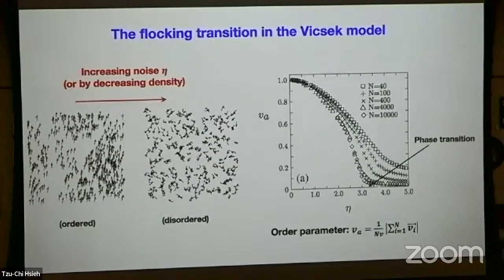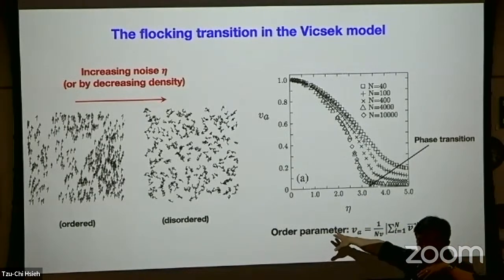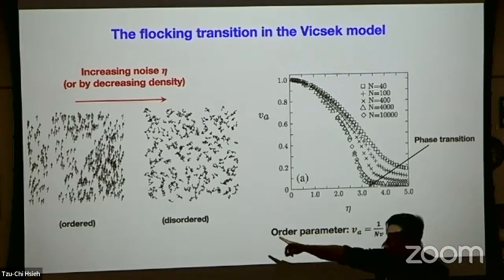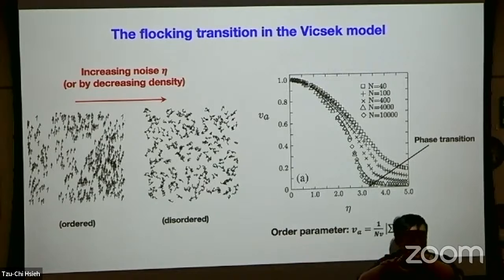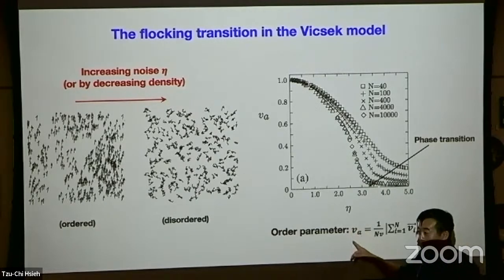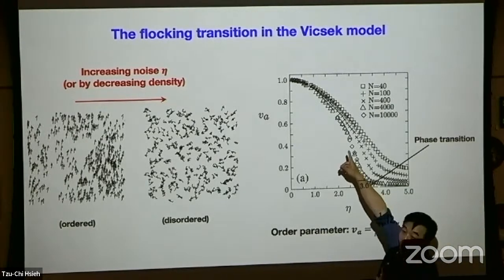What he did was he just put that in the computer. He simulated the system, and he found that when eta increases, with everything else kept fixed, I forgot the R he chose here, you just change eta, the noise strength. On the left, at low noise, everything seems to be aligned. How do you measure the alignment or the flocking? You come up with an order parameter, which is the magnitude of the average velocity divided by v, the magnitude of the individual velocity. If it's perfectly aligned, the order parameter is 1, right?